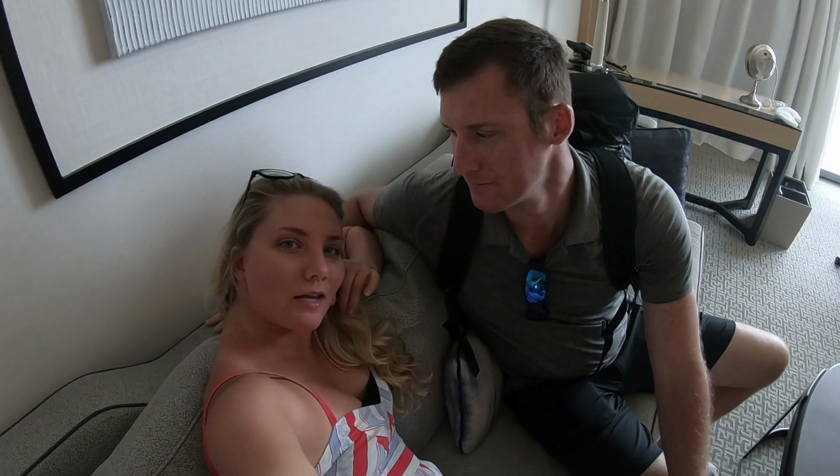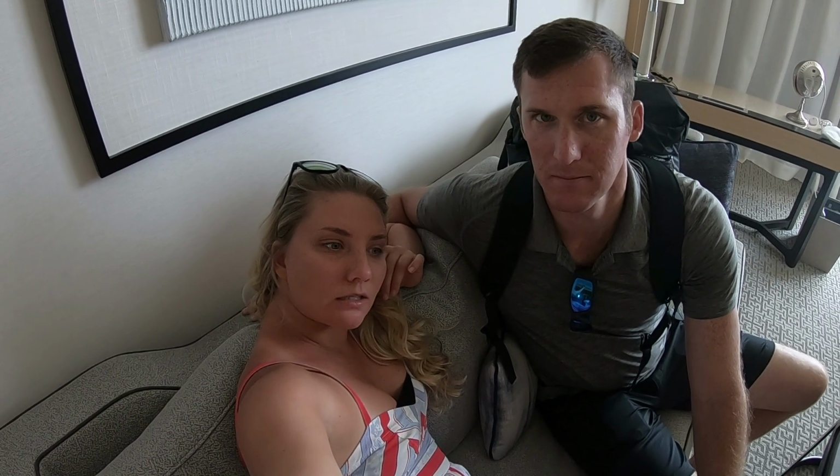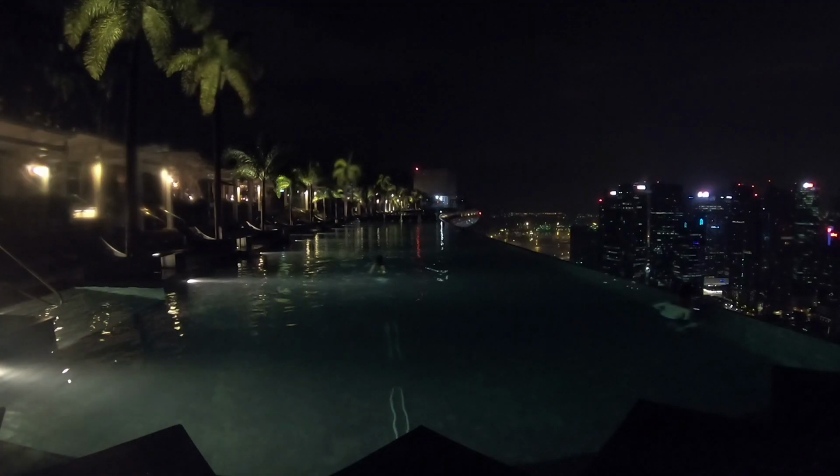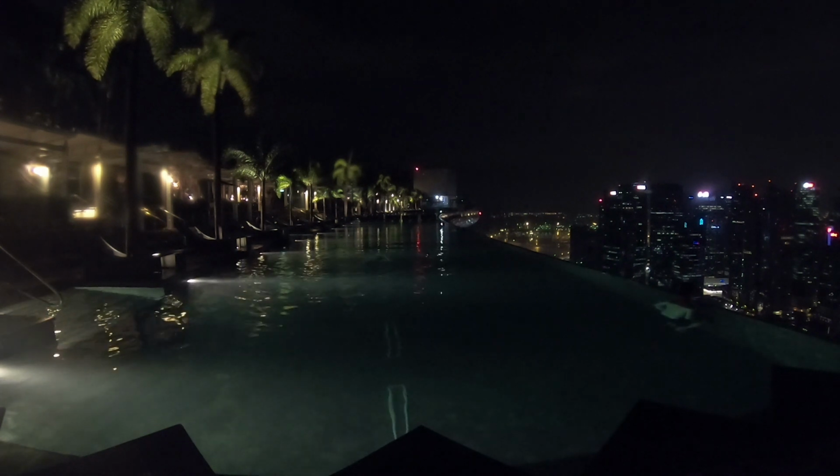All right, we are sadly leaving the Marina Bay Sands, but overall, I think we really enjoyed our time here. We spent 2 nights total and about 3 days, and I think that was plenty. I think 2 days was good. And the main attraction obviously is the infinity pool, and we felt like the best time to go was really early in the morning, like 6 a.m.